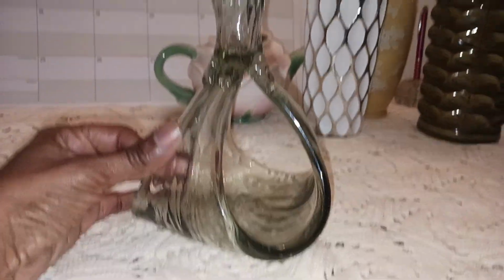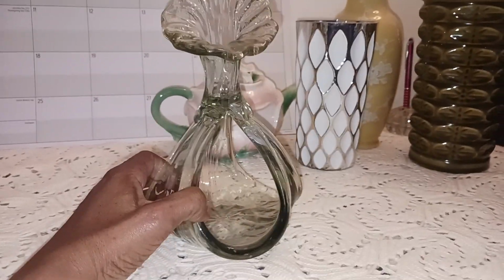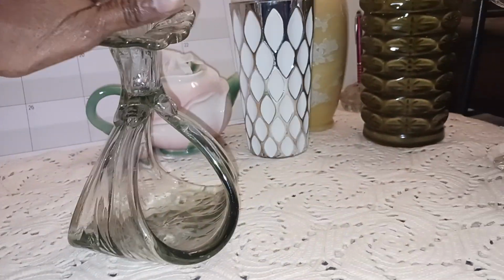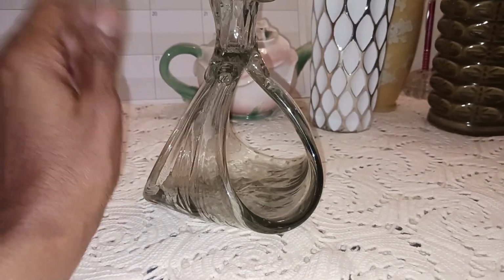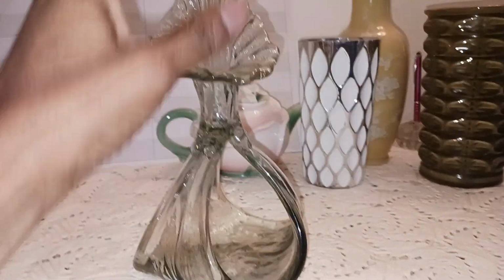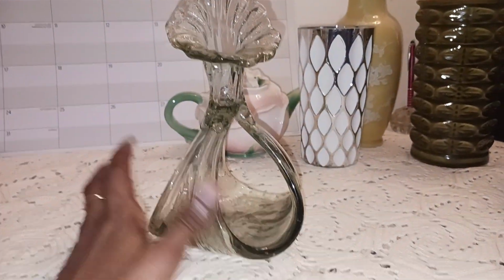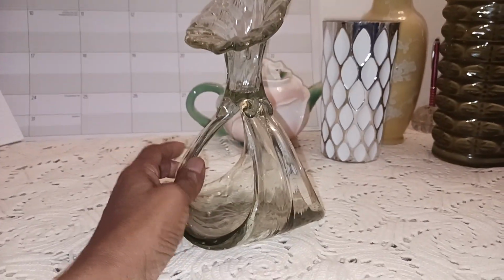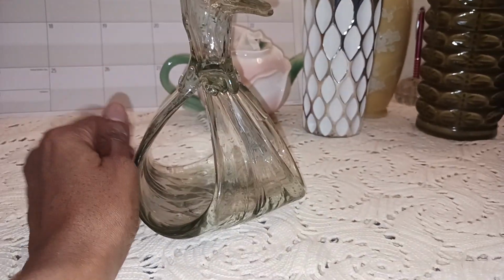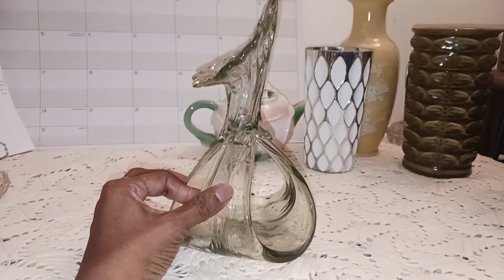Jack in a pulpit style, whatever this is. If anyone can tell me, what is this? It's a beautiful piece. It's one of the earlier pieces I bought. I thought it was very unique. Now, in my mind, it's a vase of some sort, and it holds maybe fake flowers or fake stems or decorative stems. I don't know. If you guys know, please put in the chat box what you think it is.